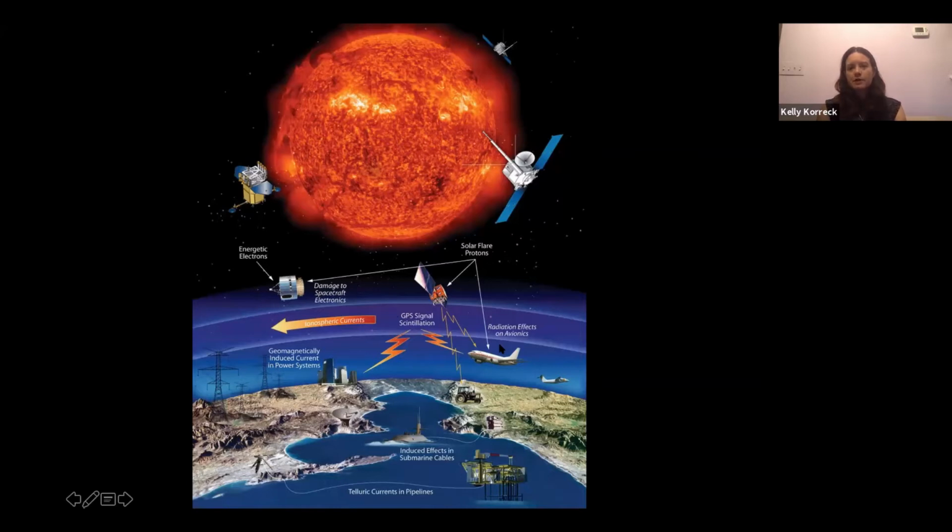So it's really important to know this because we can mitigate this all. We're smart enough to know how to deal with it. We just need to know it's coming. We need to know how to predict it. And then we can deal with it.